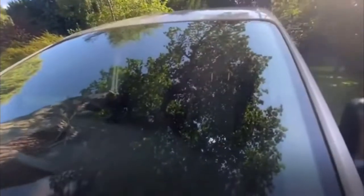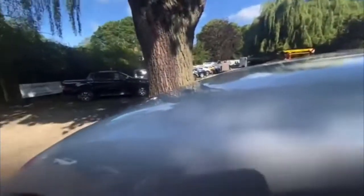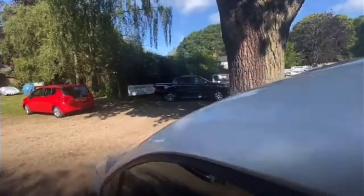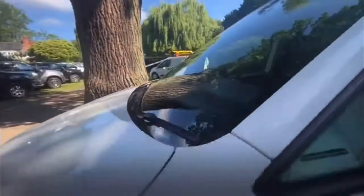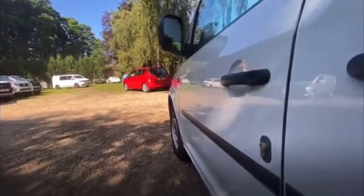Windscreen is free from damage, there's no stone chips and there's no cracks. Over the pillars, and again not a mark on it. Passenger side mirror back is in clean condition with no damage, as is the mirror. Okay, so let's have a look at the passenger door first. And hopefully you can see from that it's in fantastic condition.